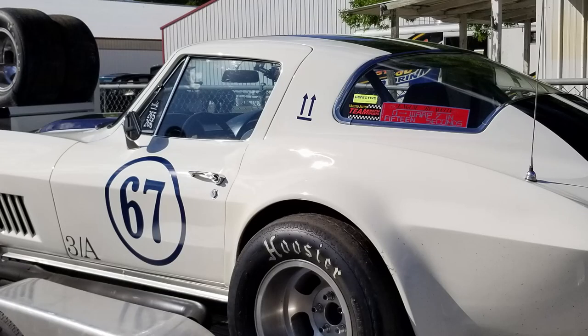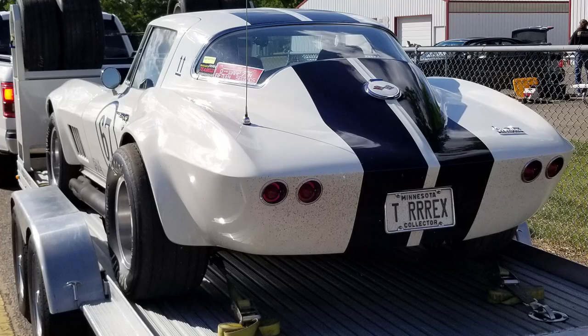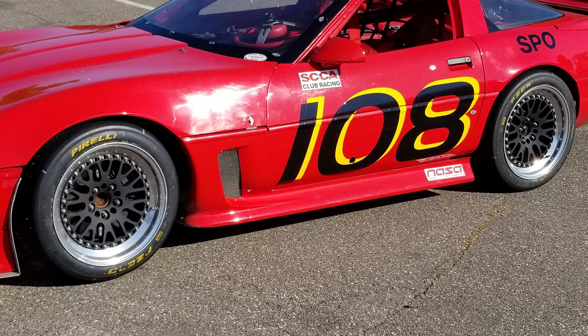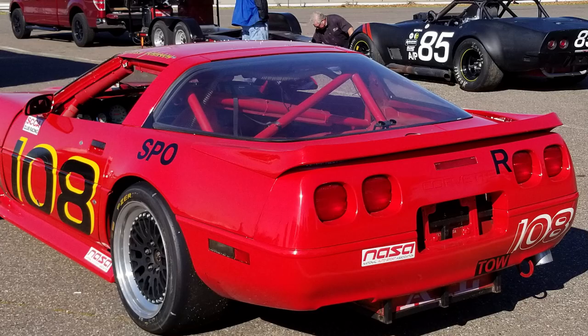There's also some interesting cars up there. There was a 67 Corvette C2. Man, that thing was ripping up and down the track. That thing sounded amazing. It was really fast. I think I might have some footage of that as well. There was also a C4, a red C4 that was completely stripped out. It was complete race duty. And that thing sounded amazing, and it was ripping as well.